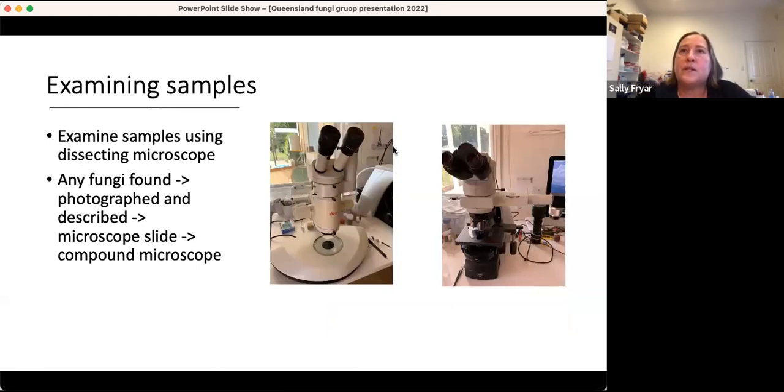So these are the microscopes that I use. To examine the samples, I use a dissecting microscope. And then when I find some tiny little structures on the bit of wood, I'll then use some fine forceps to pick those off and put them onto a microscope slide with a drop of water and a cover slip, obviously, and then put it under the compound microscope so that I can photograph and describe and have a good look at it.